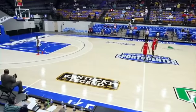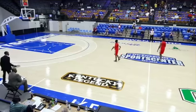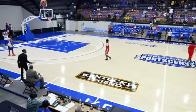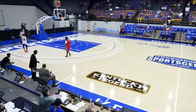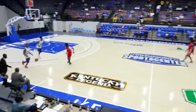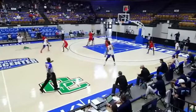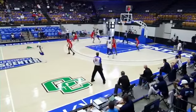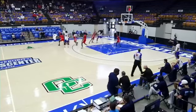About to get the fourth quarter underway. It's the Thoroughbreds with their largest lead of the afternoon at 96-85. And this is one where you don't want to fool around. You put your foot on their throat here with a team with only five players. You don't want to let them hang around. You want to go ahead and put them away. Ball deflected with the pressure defense. Man, Nunn in there to get it back.